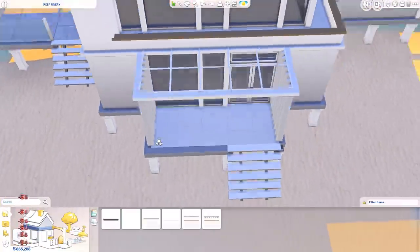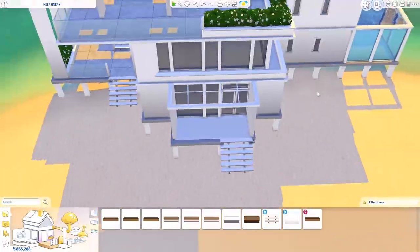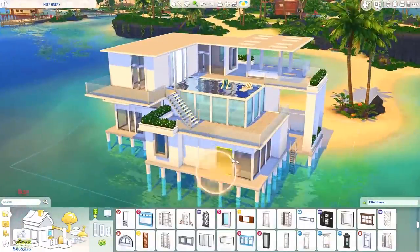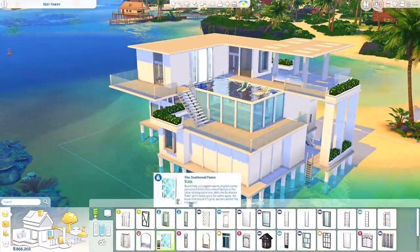And it's not just my reshade, because I have tested it without reshade. So I don't fully know why the white on the roof has to look beige, but whatever, I'm going to stop being annoyed by it now.